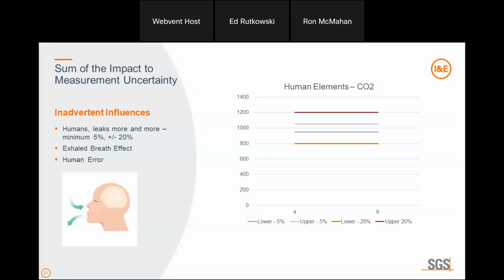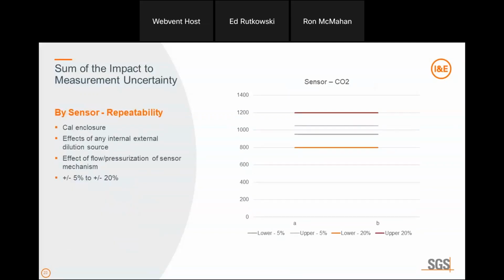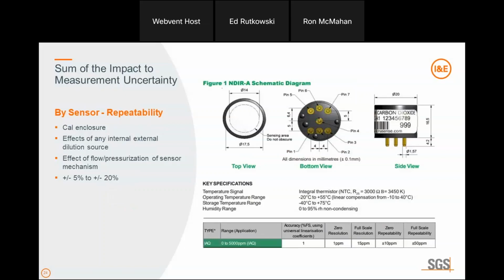What could that introduce? Could someone have exhaled close to the reference instrument or exhaled on the smart sense unit on the wall to have caused variation? Again, what if it was around 5 to 20% plus or minus? So then the CO2 sensor itself, what's the accuracy of the CO2 sensor itself? And temperature compensation, is it done properly?